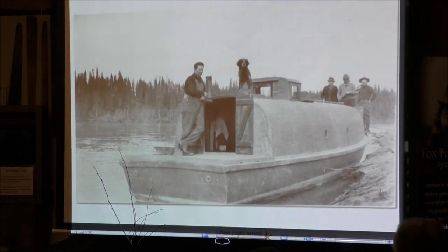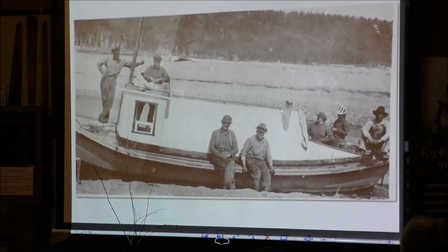Look how much snugger that looks than the Bristol Bay dories that were so open. Well, they didn't have to work a net out of this one. Yeah, this was strictly for passengers and freight. And they didn't have to deal with sail. Yeah. And there's another one.